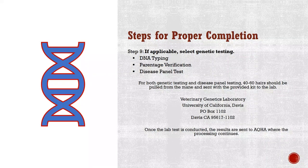Parentage verification is required if your horse's sire or dam was under the age of 2 at the time a foal was conceived, your horse was the result of embryo or oocyte transfer, your horse was conceived by frozen semen or cooled semen that was transported, your horse is more than 48 months of age at the time the application for registration is received by AQHA, or your horse's dam was exposed to more than one stallion within a 30-day time period.